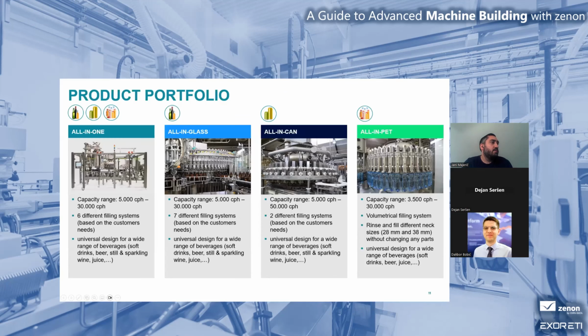So the products that VIPOLL makes, we have specialized fillers like glass, can, and PET, which can run from 30,000 to 50,000 containers per hour. The fairly new product is the all-in-one filler, which can fill all the containers with a simple format change that takes up to maybe an hour, even less sometimes if you're practicing it.